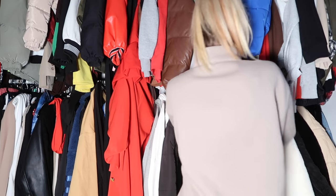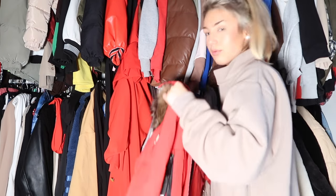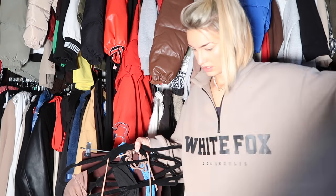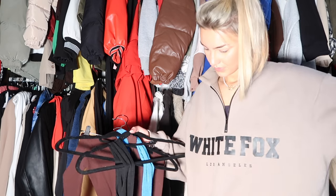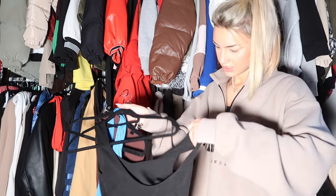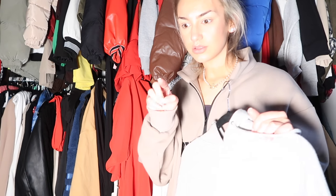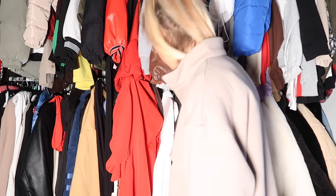It's so hard to get in here and get stuff. So this, for example, I won't wear that. It's a really expensive jacket. I won't wear it. Here, China. Yep. These are all relatively new. Big hoodies. I feel like I could put them in drawers because they take up a lot of room.